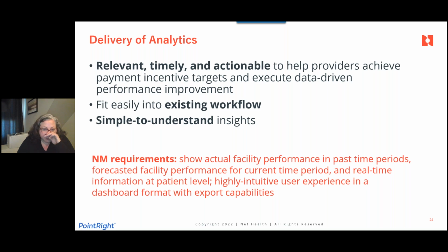In New Mexico, the requirement was that we would show actual facility performance in their past time periods, that we would forecast their performance for the current time period in progress as it was progressing, and that we would give them real-time information at the patient level. And this would be delivered in a highly intuitive user experience in a dashboard format with export capabilities. And the export capabilities are very important for those organizations with multiple facilities to be able to get insight into multiple facilities really in one click, and also for the managed care organizations so that they could export the information to actually review and process that information to issue payments.